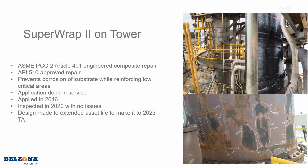So this was applied in 2016, inspected in 2020, and it's supposed to make it to its turnaround in 2023 this year, in which they will do further investigation on the internals and revalidate it for either further service or further repair. So it is an API 510 approved repair. You don't always have to blast. I just do want to mention that it's also approved for power tool cleaning. There is a maximum surface temperature that has to be done. So the maximum surface temperature is about 140 F.